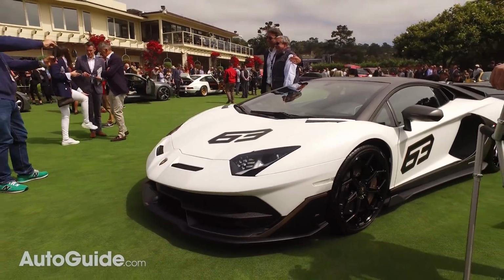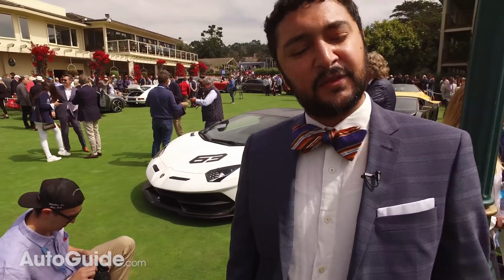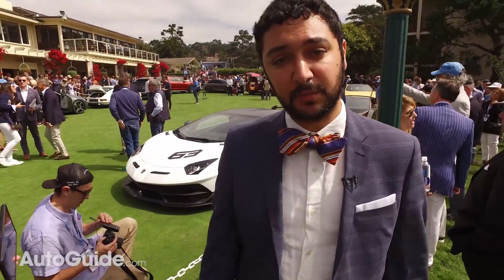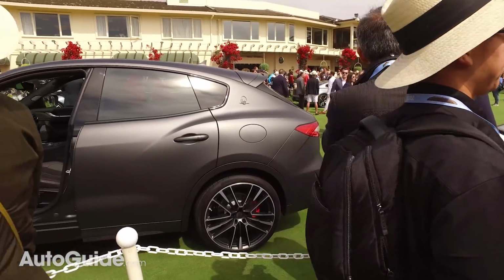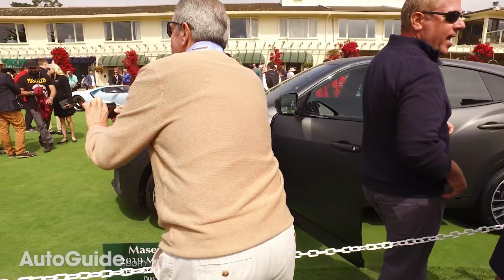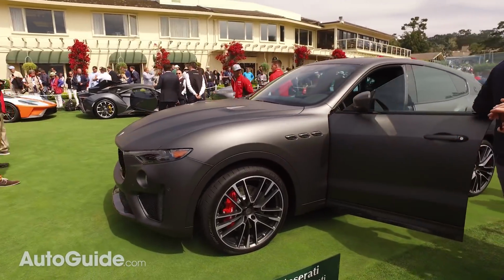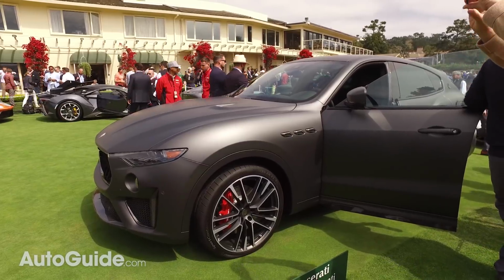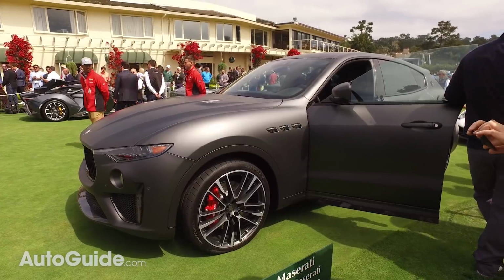Mounted midship is a naturally aspirated V12 engine that makes 770 horsepower. This is probably the swan song for the Lamborghini Aventador. It's going to be replaced sometime soon, but they've done a really good job with it here. Right in front of it, this is the Maserati Levante Trofeo, a high-performance version of the Maserati SUV. This uses a 3.8-liter twin-turbo V8 that makes just under 600 horsepower. That's going to definitely steal some attention from some of those Porsche Cayennes.